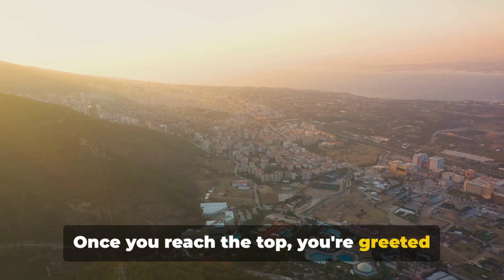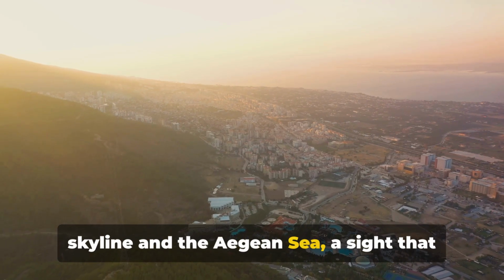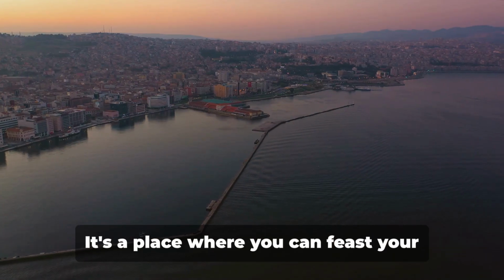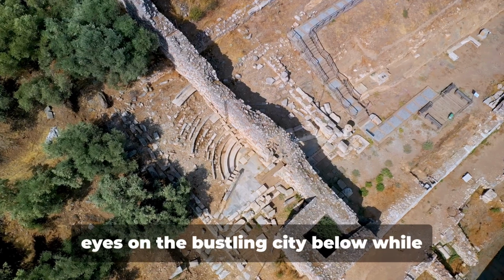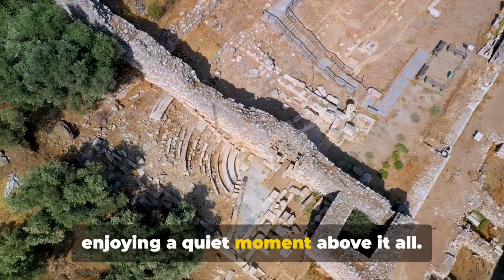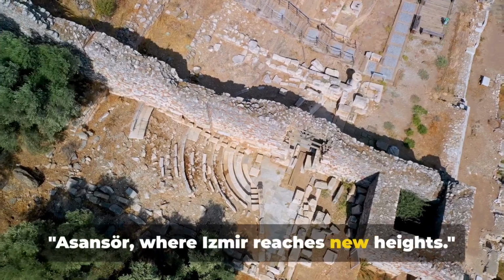Once you reach the top, you're greeted with breathtaking views of the city's skyline and the Aegean Sea, a sight that has been enchanting visitors for over a century. It's a place where you can feast your eyes on the bustling city below while enjoying a quiet moment above it all. Asansor, where Izmir reaches new heights.